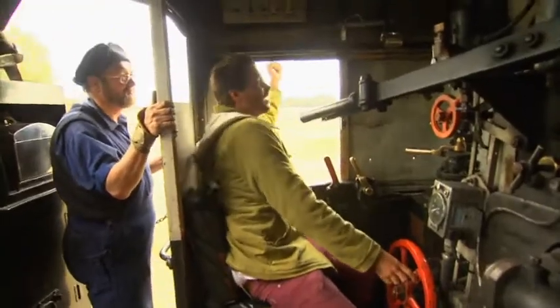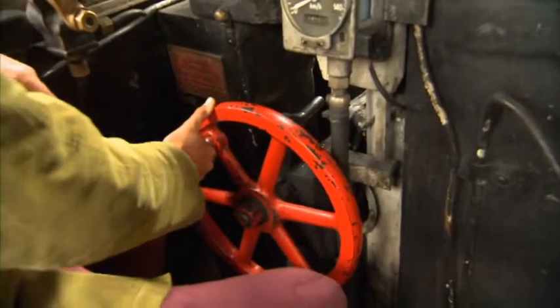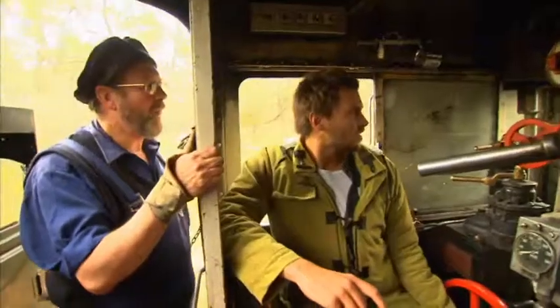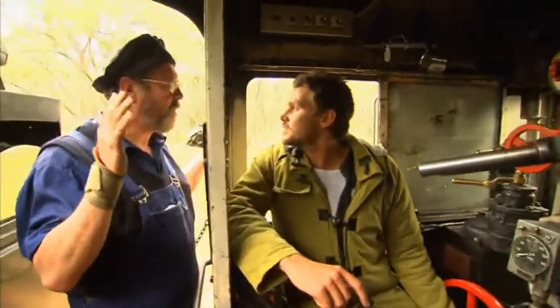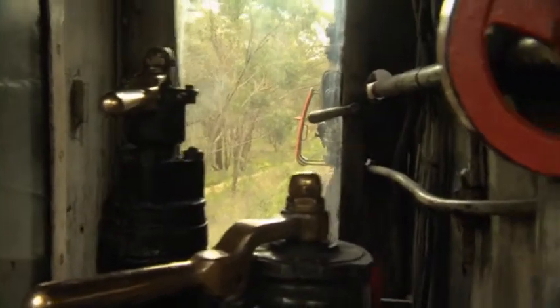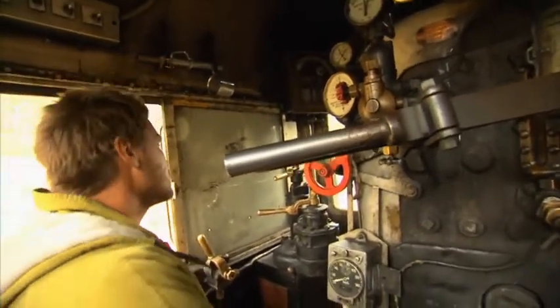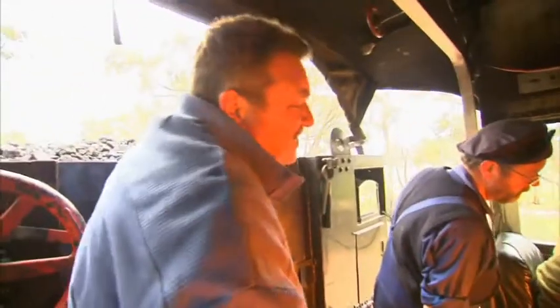Now, if you're healthy and over 21 years old, you too can take the wheel of this fabulous old loco. What happens with a driver experience, basically you hire the train for the day. You have a fully qualified driver and fireman with you, and you drive the loco, under instruction of course, for the whole day.